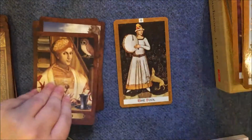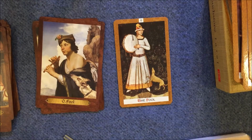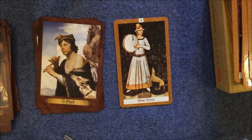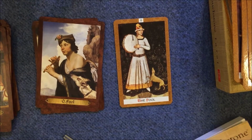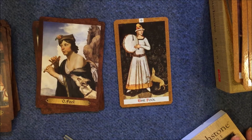So in my opinion, just my opinion, I prefer the Touchstone Tarot. So I am glad I got it. I've seen it on eBay for like $120 sometimes, and I'm not going to do that. But I think I paid about $40 for it and am very thoroughly pleased that I did.